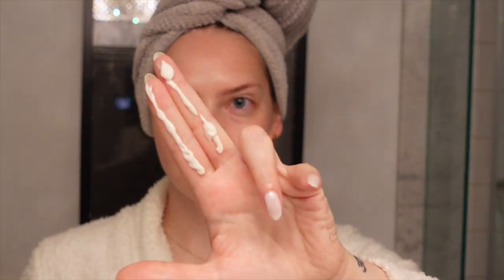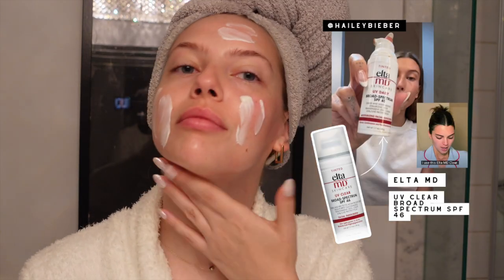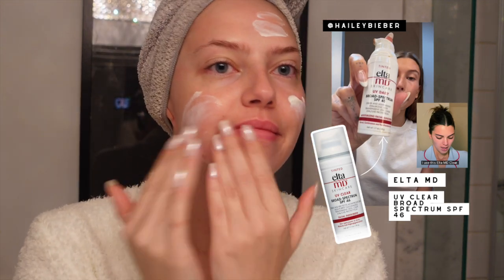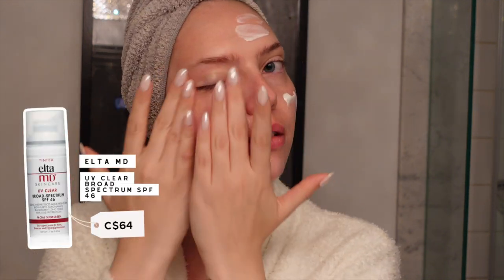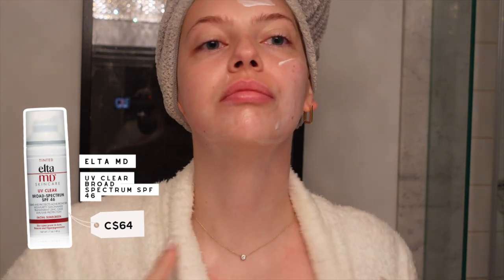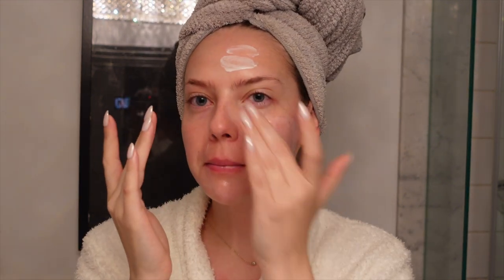Our last and probably most important step, I'm using the Elta MD UV Clear SPF 46. This is loved by both Kendall Jenner and Hailey Bieber. They use it in both of their skincare routines, and I really like how it applies. It feels very nice over my skin and my other skincare products, and it leaves your skin looking super glowy.